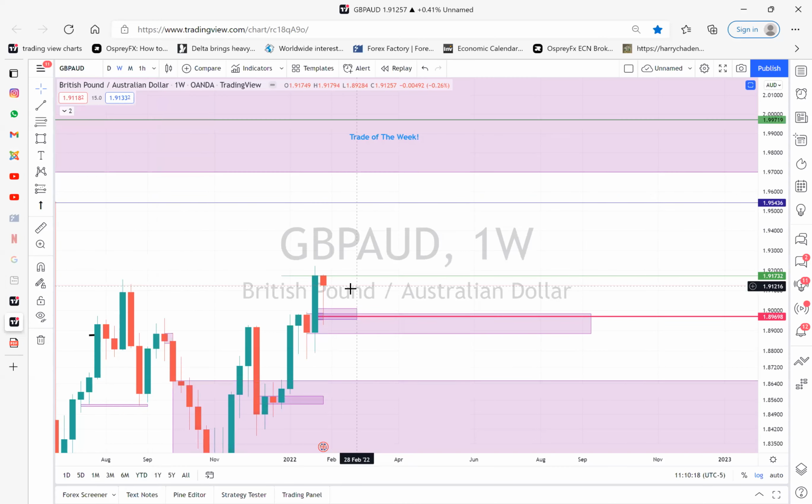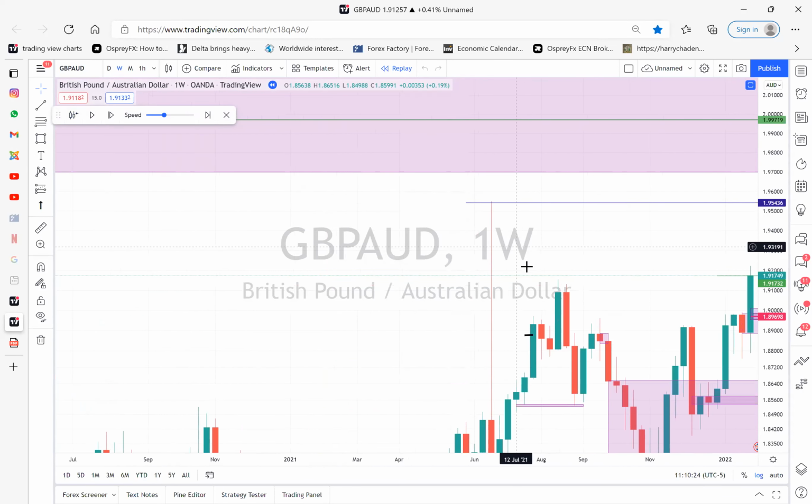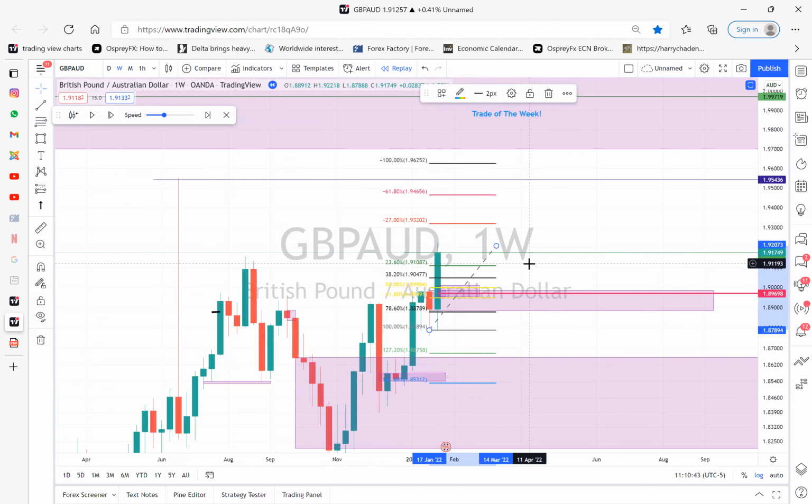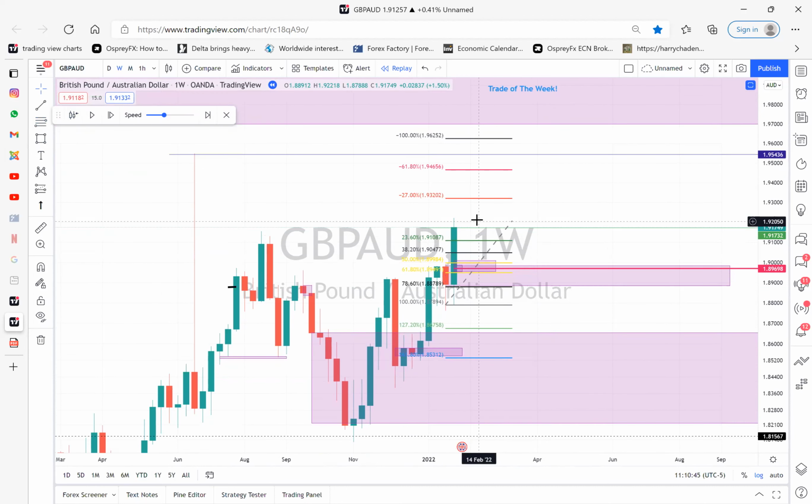So let's go back and look at this trade. I'm going to put it in replay. I'm going to take away the whole week worth of action. So this is what we looked at. This is exactly what this trade looked like. This is exactly what I did. I put a Fibonacci. I went from the low, the wick of this candle, to the top wick of the candle, right? Y'all see that?